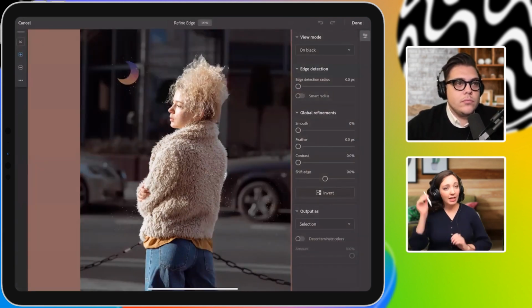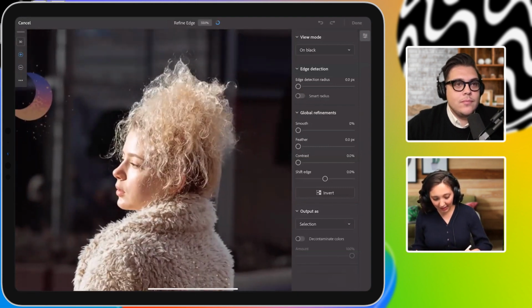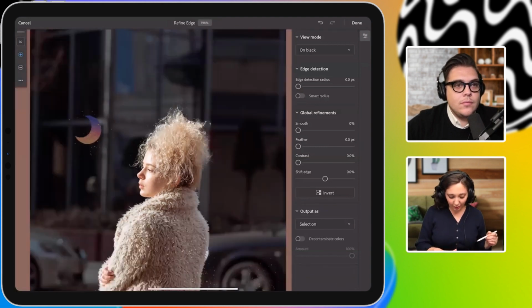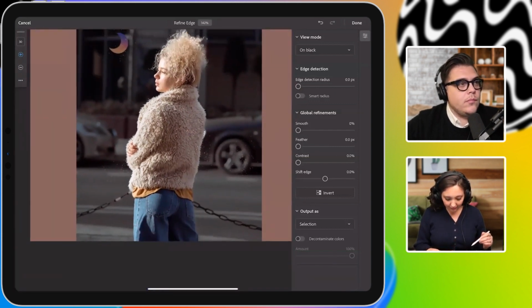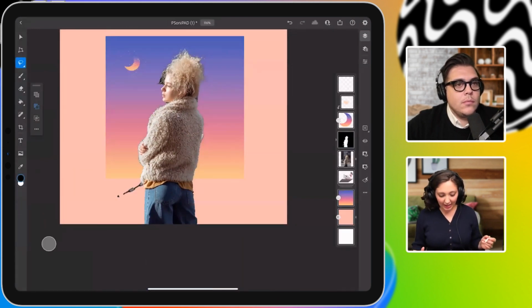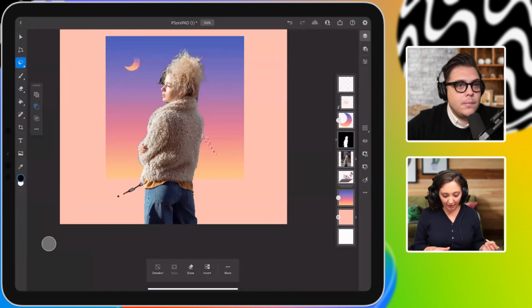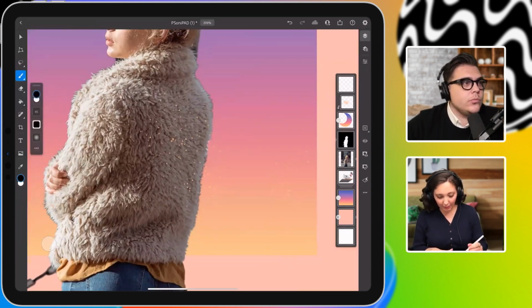And this is where I'm going to pick up the Apple Pencil, handy dandy pencil, and just paint over her hair a little bit. She's also wearing this cool kind of teddy bear jacket. Maybe we'll paint over that a little bit as well. And it's that easy. So we'll just do layer mask, hit done. And then from here, we can clean it up ourselves just a bit. So if I come here with the brush, paint with black, we can erase what we need to.